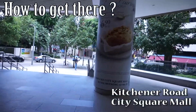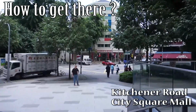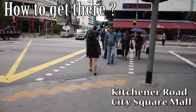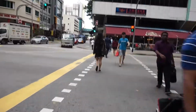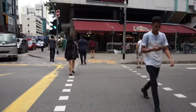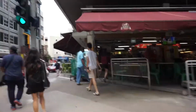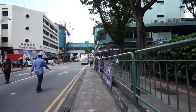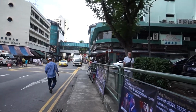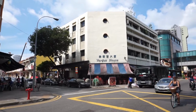The next place is we're going to start again back at City Square Mall. But this time we are going to cross Kitchener Road instead. So we're going to cross Kitchener Road and walk along Verdun Road. At the moment we have just crossed Kitchener Road, and the road to my left now is Verdun Road. So keep walking along the road, and then across where you're walking you will see Verdun House.